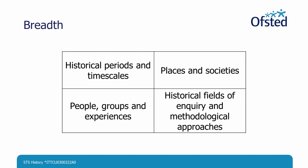Pupils also need to learn about a range of places and societies in the past. The national curriculum also emphasises the importance of pupils knowing about the interconnectedness of places, people, and developments throughout history. For example, learning about places like Baghdad gives pupils a richer sense of the past, both through ensuring they learn about a range of places and societies, but also as an example of how developments at different places are closely connected through the movement of goods, people, and ideas.